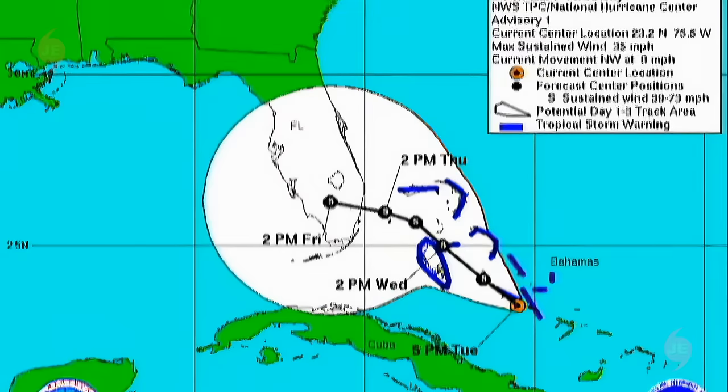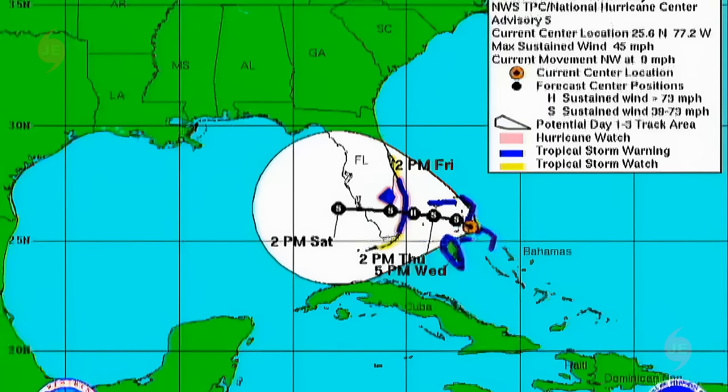At 5 p.m. on August 23rd, the National Hurricane Center started issuing advisories on Tropical Depression 12, located in the southeast Bahamas. In less than 24 hours, the depression was upgraded to Tropical Storm Katrina and was forecast to track across Florida, then into the eastern Gulf in 72 hours.